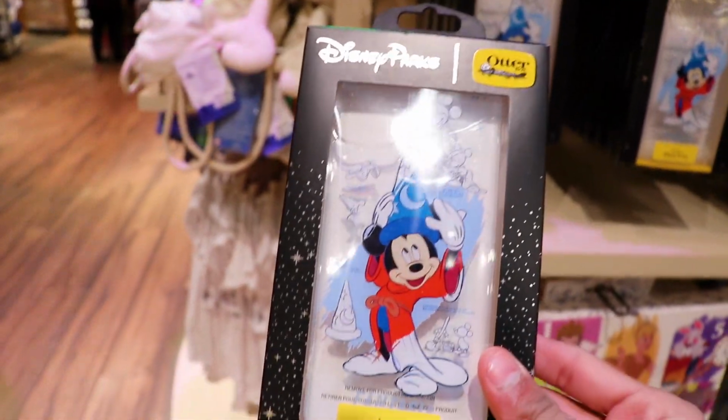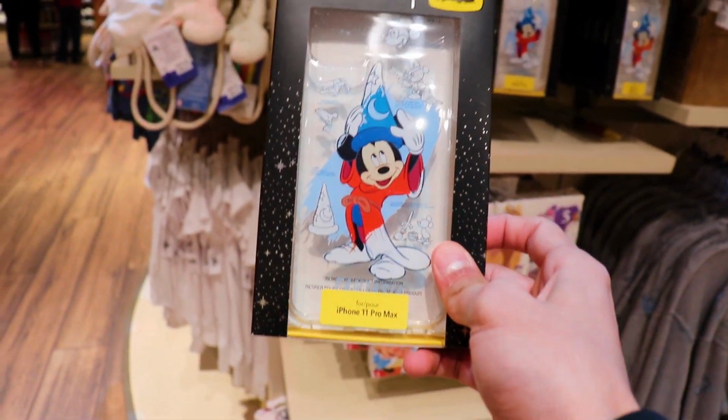Here is probably my favorite out of the whole collection right here. The Sorcerer's Hat case.